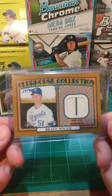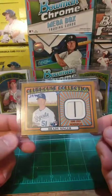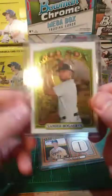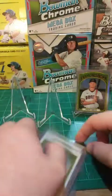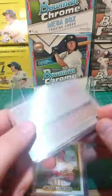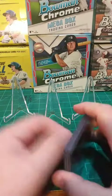So here was our hit. It was the Brady Singer. We opened about $100 worth of product, and this was probably our best hit. Also had the Bogarts to $9.99. Michael Lorenzen to $9.99. And Pavin Smith. Good-looking card, Diamondbacks. Rookie, and that one is out of 572. Might open a couple more boxes soon.